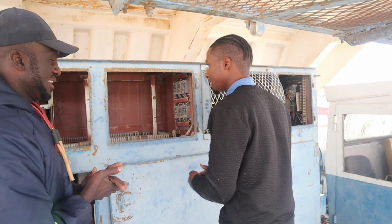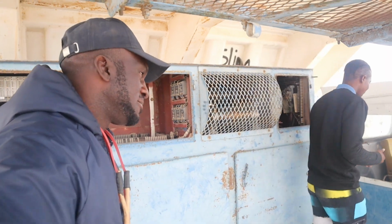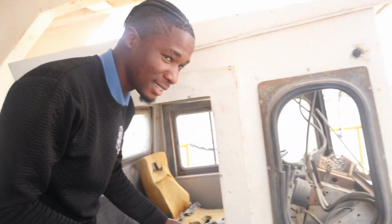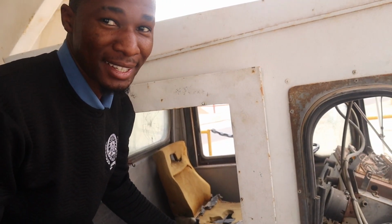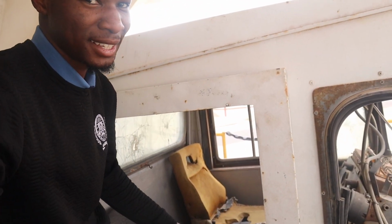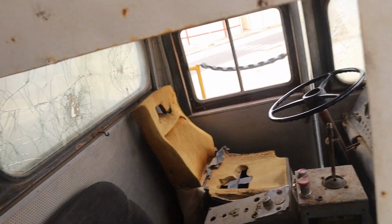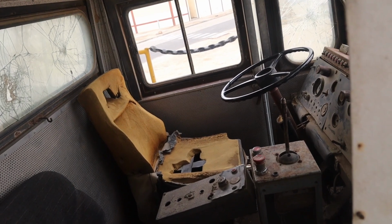Okay, yeah. By the way, anyway, thank you very much, yes. And I'm impressed by this. Yes. How's the cabin? Like the cabin, the driver seat itself, where the driver is operating the whole truck. As you can see inside here, the whole driver is operating from inside there. Okay. So this is the cabin where the driver is. Yeah, the driver is operating.